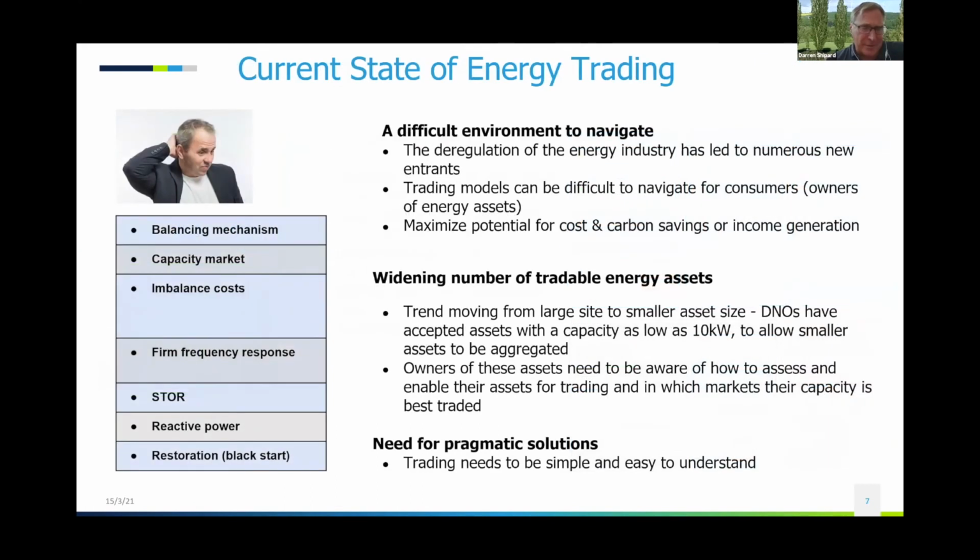There are many markets to trade into since deregulation in the UK. There's a lot of new players, a lot of innovative business models and ways of selling and buying energy and commercial models associated with that. And it's very confusing as an asset owner, where to trade into, how to trade into, how much money you can earn. And so we are actively trying to make that process simpler for asset owners.